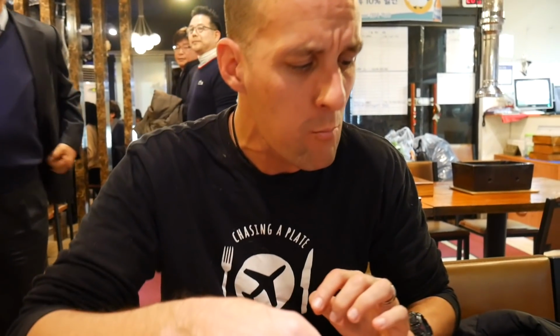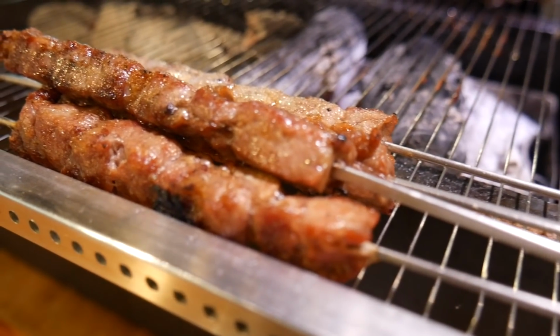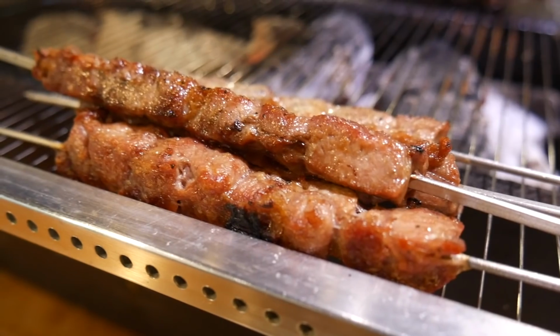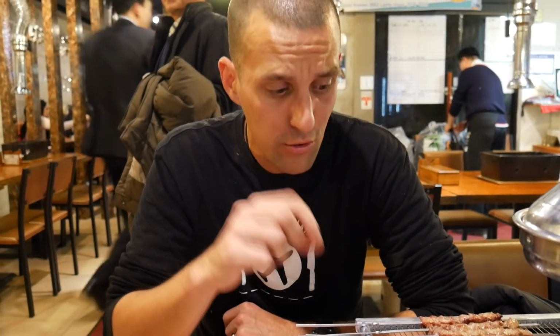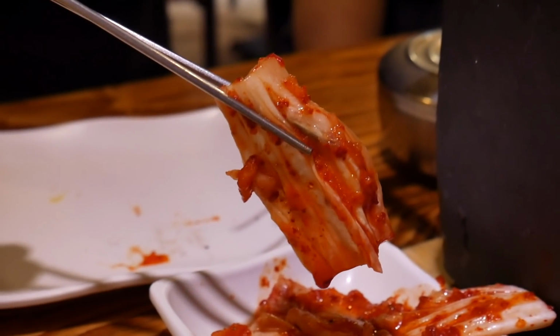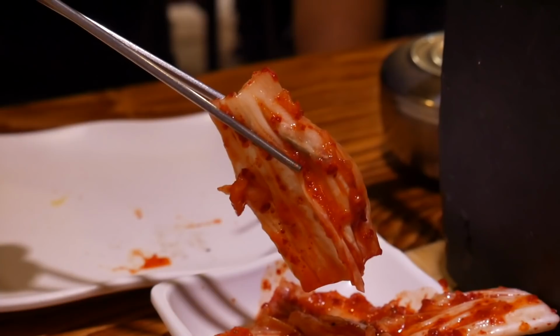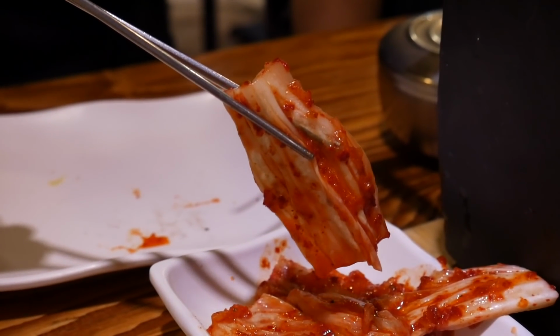Oh, that was a big mouthful. Oh, that meat is incredible. Those crunchy bits on the skewer, where it's just a tiny bit burnt, are so good. It's such good quality meat. Adding it with that kimchi though, perfect mouthful. The kimchi is a little bit spicy, it's tangy because it's fermented.